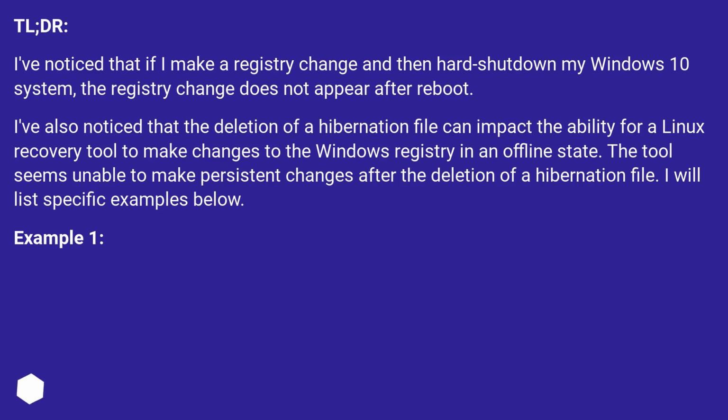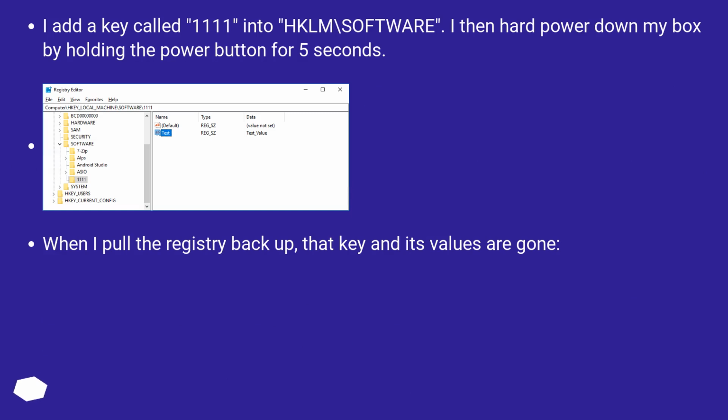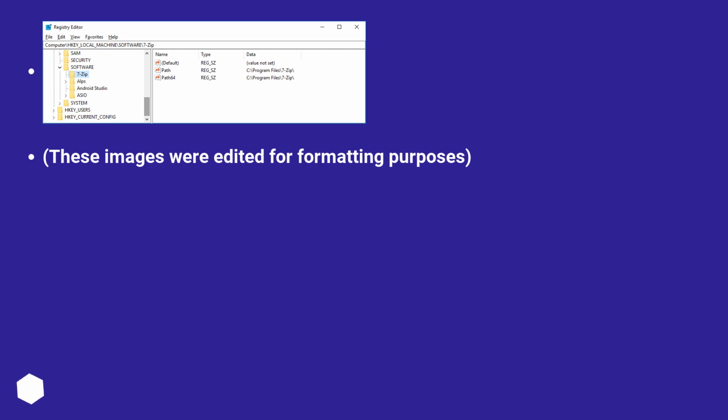Example 1. I add a key called 1111 into HKLM/Software. I then hard power down my box by holding the power button for 5 seconds. When I pull the registry back up, that key and its values are gone. These images were edited for formatting purposes.